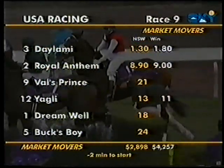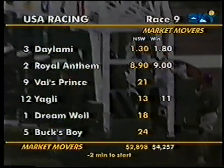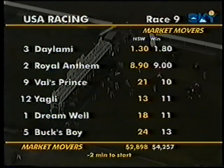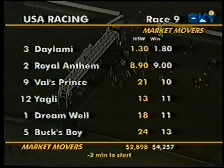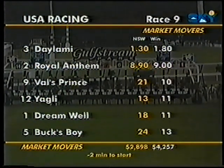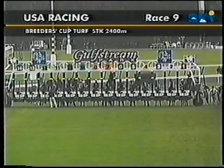Anything else, Tone? What do you think outside of Daylami? Well, he's an interesting runner, Val's Prince. He's actually a winner in Hong Kong of an international race. Yardley is by Jade Hunter, a Mr. Prospector sire who actually stood out here at one stage. And he's a very popular horse, Yardley. He's a 6-year-old. He's won 10 from 22. All right, our pill getting up to about 4,500.